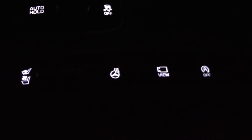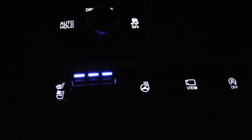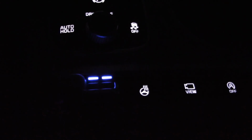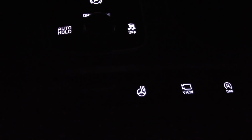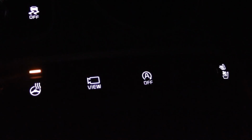Moving down again, heated steering wheel, heated and cooled seats. So if I tap this button up, there's your heated seats. Those are orange lights. Blue lights they change to if you change it to the cooled seat. And of course 3 levels of heating, and I'll do it again. 1, 2, 3 levels of cooling as well. Heated steering wheel, there it's on. I'll stop, and again, the cooled seats on the other side.